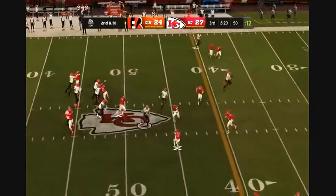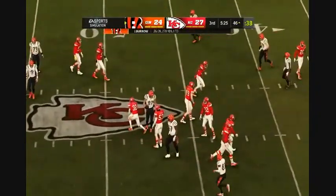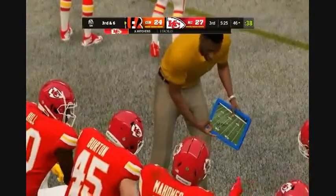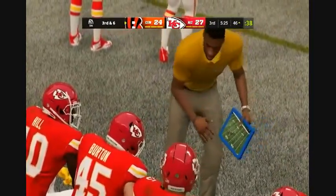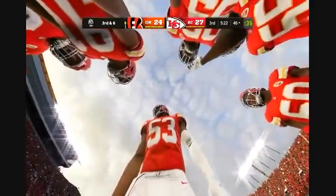On 2nd and 10, Burrow. That's caught by his tight end, Uzama. 4 yards the gain, and it'll bring up a 3rd down. One thing you're hoping for when you run drag routes, you're able to hit a receiver in stride, and he can pick up a lot of yardage after the catch. But in this situation, the defense was effective, able to stop him before he could get a good head of steam going.